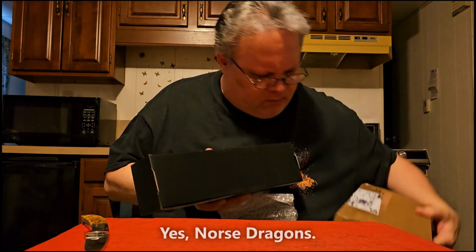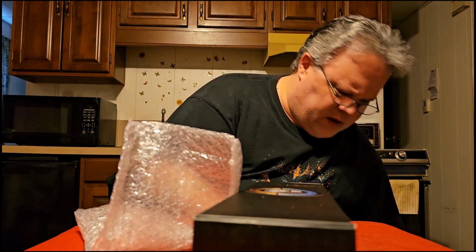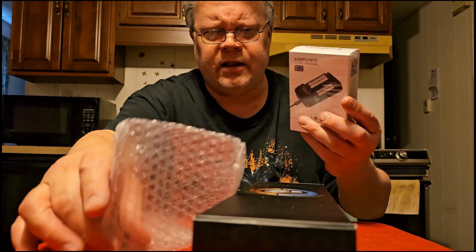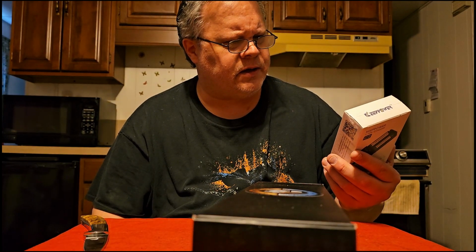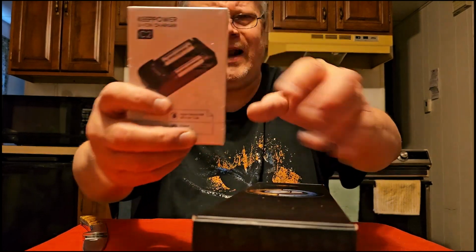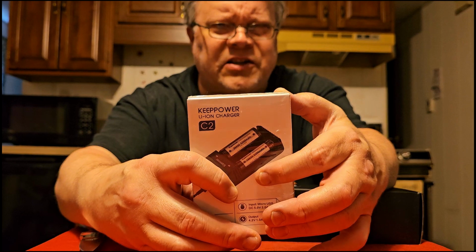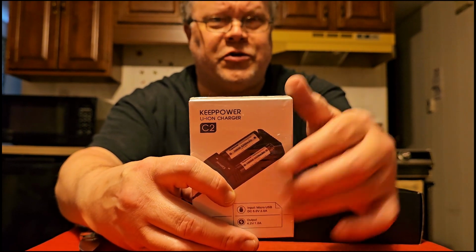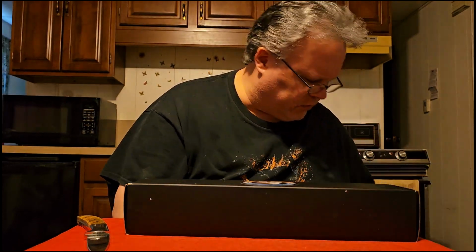But whoa, packing peanuts everywhere. So you get a charger. This is probably my 80th charger. I have so many of these chargers. They're good chargers. I like the ones that have the little readouts on them, showing how it's progressing percentage-wise, and when it's charged, it shows you that it's full. This one just has a color-changing thing. It's a Key Power version. And I assume the batteries are probably in here.